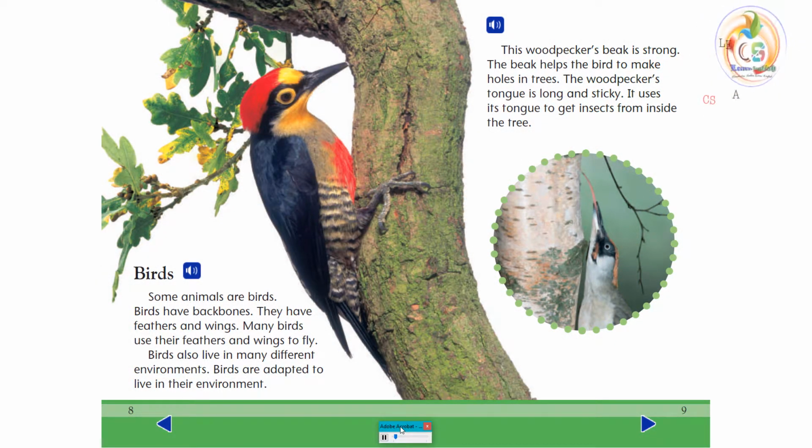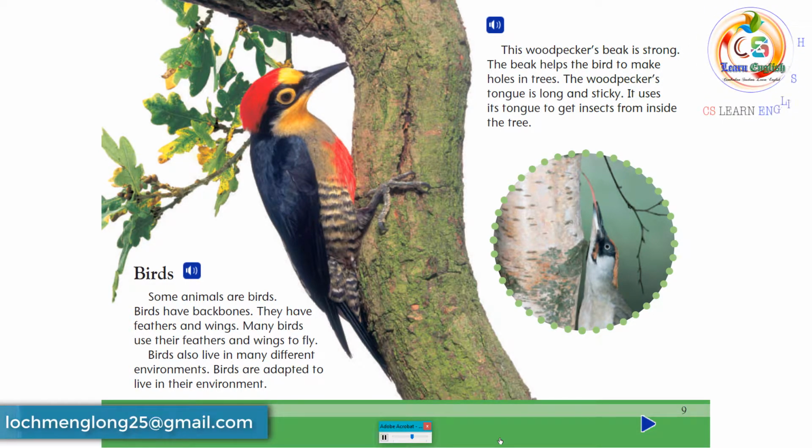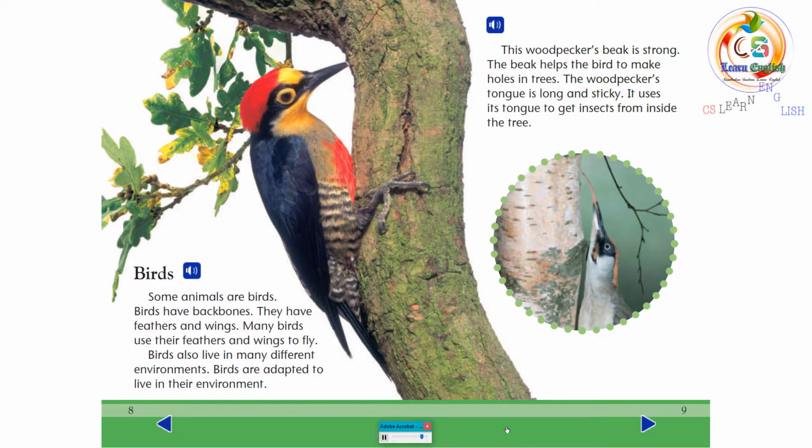Birds. Some animals are birds. Birds have backbones. They have feathers and wings. Many birds use their feathers and wings to fly. Birds also live in many different environments. Birds are adapted to live in their environment.